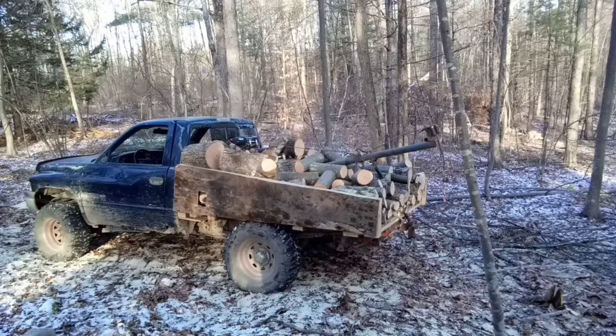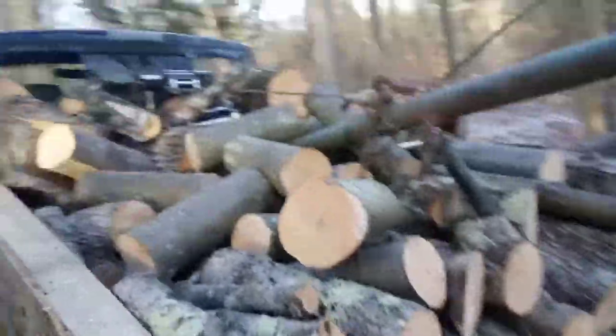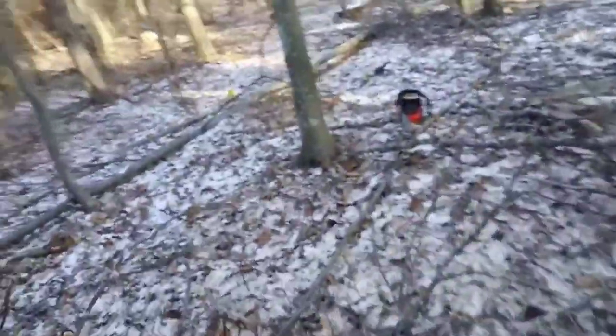Get it all loaded up. We definitely need some bump stops, but tires will rub a little bit, not a big deal. I'll tell you what, it's definitely a workout getting all this cut up. Grab the saw.